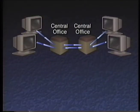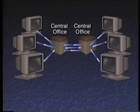With circuit switching, a physical circuit transmits the data signals between the sender's terminal and the receiver's terminal. One physical circuit is established for each connection. In order to switch three calls, three separate circuits are required.